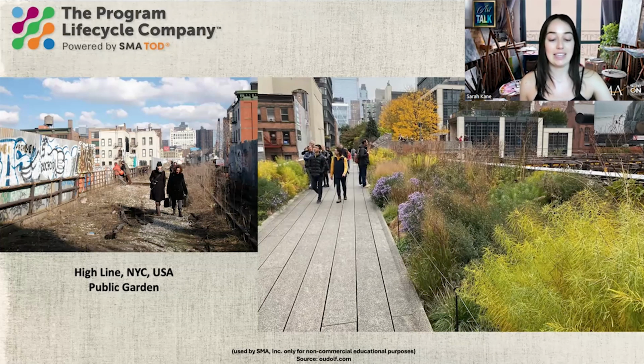As you can see, or if you've been to the Highline yourself, you know that it's a great example of breathing new life into a practical walkway, but also one of beauty and tranquility above the bustling streets of New York City.